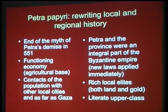Another important piece of information that comes out of this text is that Petra was a fully integrated city within the Byzantine Empire. In fact, we have tangible information that legislation that was produced in Constantinople was put into application in Petra in as fast as 6 months, faster than Egypt.